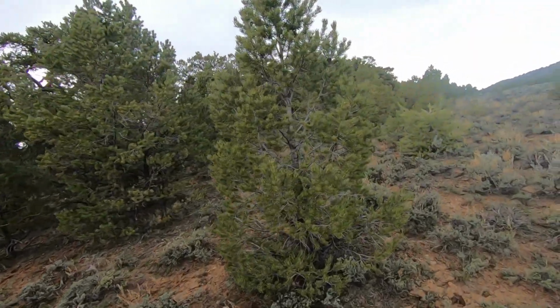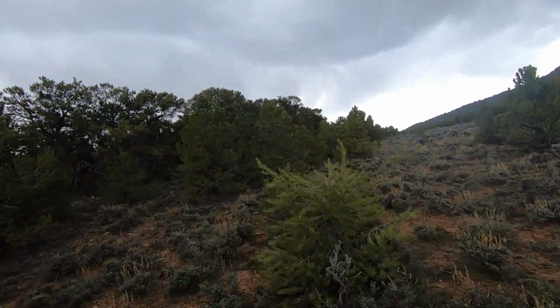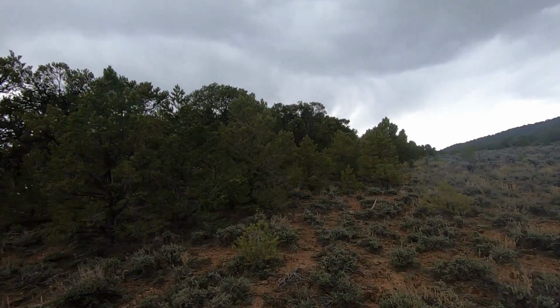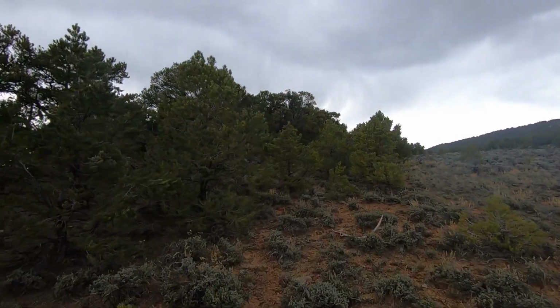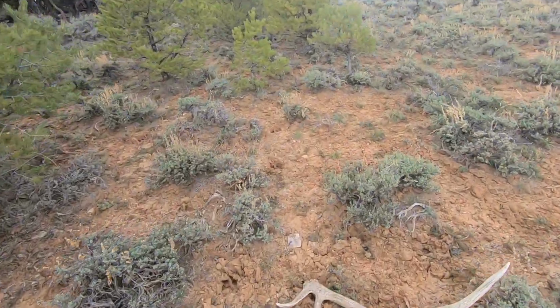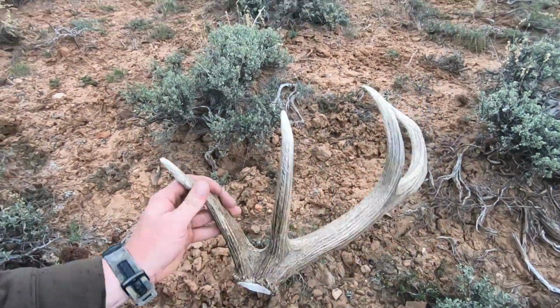You have to be kidding me. All day looking for elk antlers. Now I go out for a deer walk. And to come across this beautiful 5-point brown elk shed. I am so happy about that.